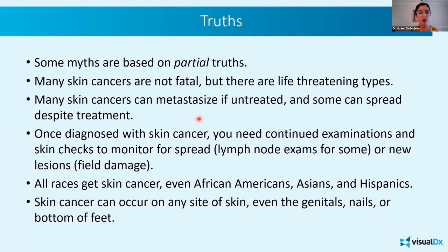And then we already talked about how all races get skin cancer. African Americans, Asians, Hispanics, everybody can get skin cancer. And then lastly, skin cancer can occur on any site of the skin, even the genitals, the nails. The nails are a part of the skin structure, or even the bottoms of the feet. So Bob Marley is a prime example. He was African American, and he got melanoma on the bottom of his foot, and it was fatal.